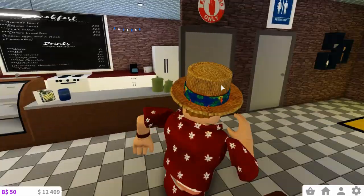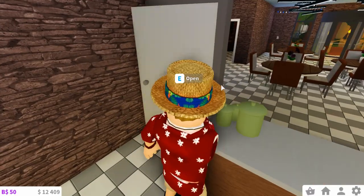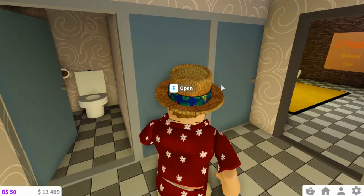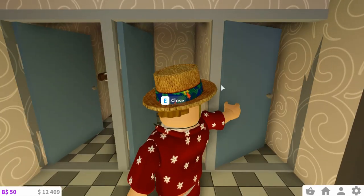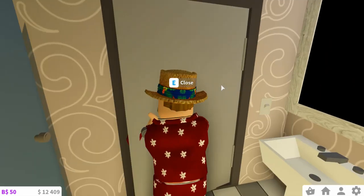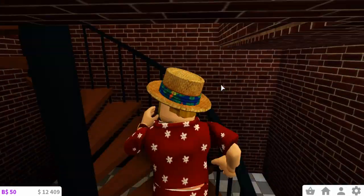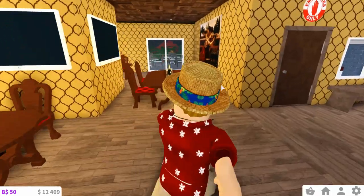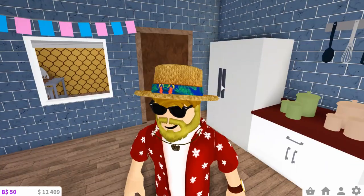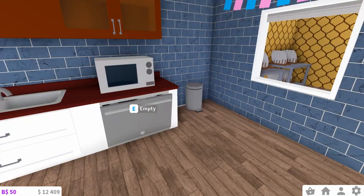This is the Silver Sand Dollar Breakfast Cafe. In here you can see we have a kitchen and a bathroom and chairs and all kinds of cool things. Upstairs we have the Italian restaurant Il Pomodoro. I wasn't sure if this was out of place or not, since it's not very tropical, but I've been learning Italian for quite some time and thought it would be fun to make an Italian restaurant.